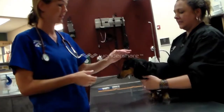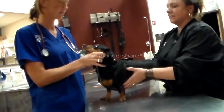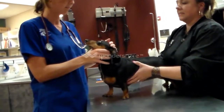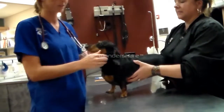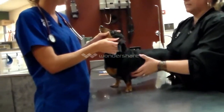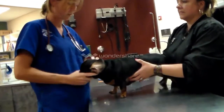This is Chloe. She is a 6-year-old female dachshund. She's here, and we're going to do a dental cleaning on her. So we're going to start our physical exam with just checking her overall outward appearance. Her eyes are bright and clear. Her ears are clean.